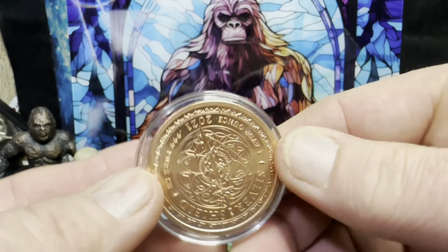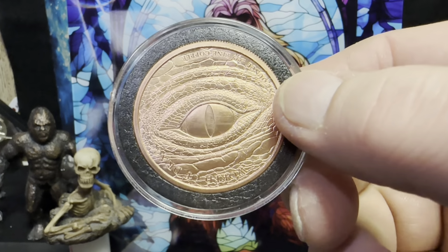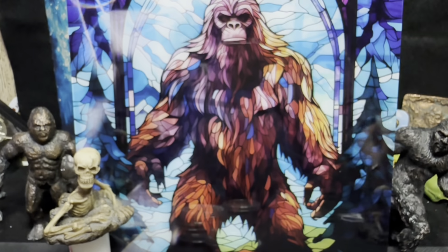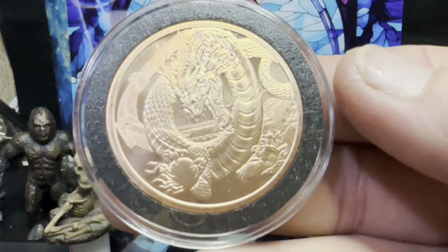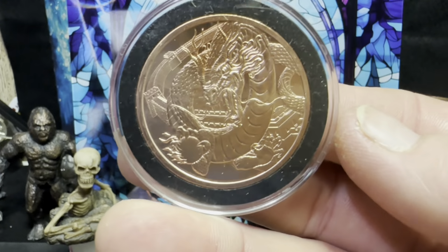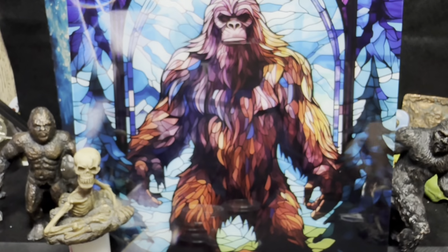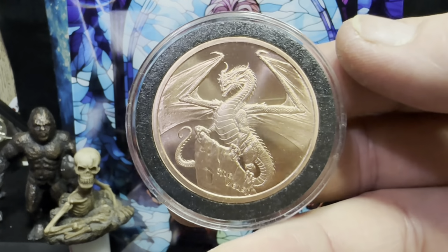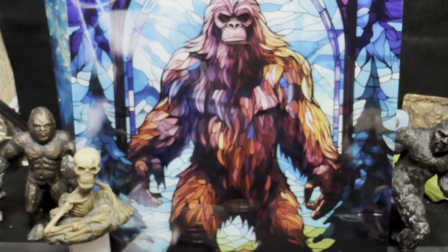But Year of the Dragon. Limited low mintage items right here, for sure. Very freaking cool. That back of that is amazing. Fronts are cool with the dragons. And this is the Year of the Dragon as well. Bam. And the last but not least, the dragons on these are amazing. So that was the World of Dragons series.